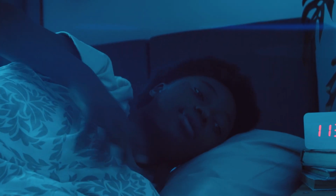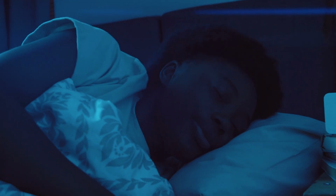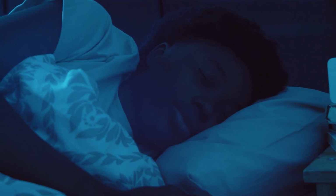In addition, reading fatigues the brain and the eyes, helping you to fall asleep more quickly. Reading on a device can still create that routine to support healthy sleep. However, I recommend you wear blue light glasses to avoid suppressing your melatonin output.